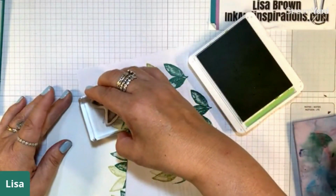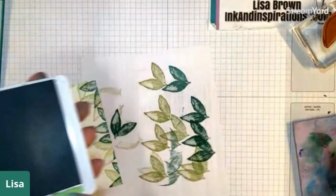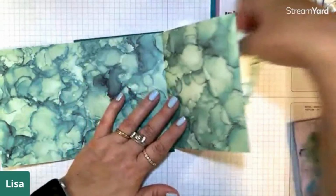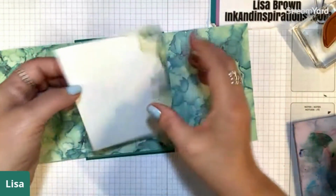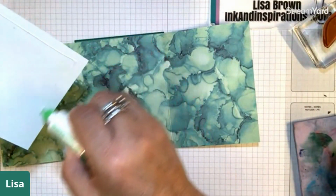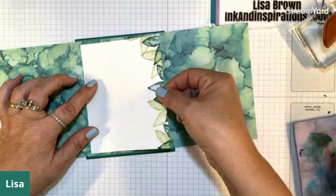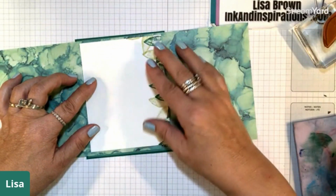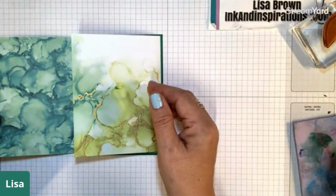Off. There we go. Okay, let's put this up. And then I'm going to open this up. And let's put some glue on the back. And put it, and this is where we will write our message, our thank you message. But you could make this into a birthday card or anything.